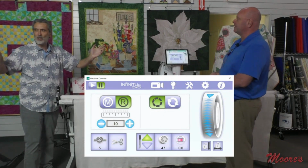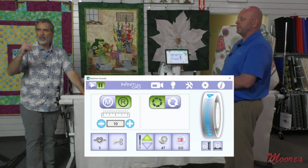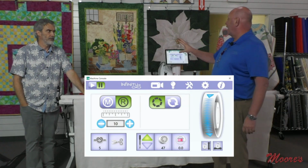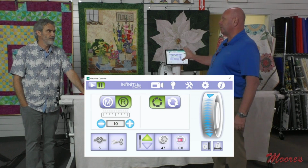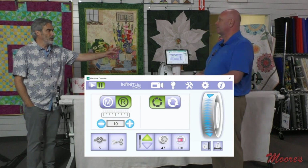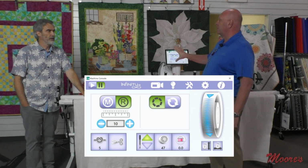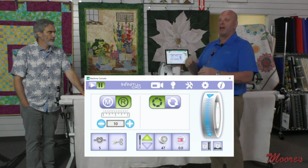So why don't you walk us through what you see on the screen here? This screen itself is identical to the one that was on the Amara, except because we have the tablet on here, we don't have that small screen. So it's done in a virtual space. Now, if we put the ProStitcher, which is what we're going to talk about, on the Amara, is that the same thing? Correct. The Amara, the Forte, if you put a ProStitcher on there, it goes to a virtual screen, so you don't have multiple screens.